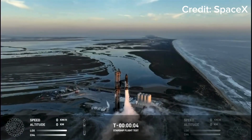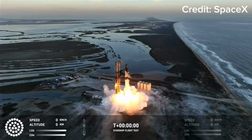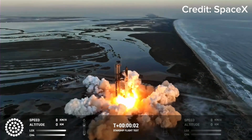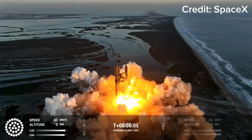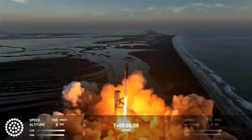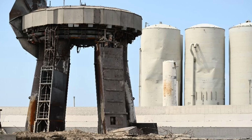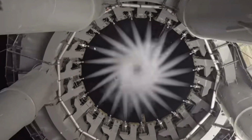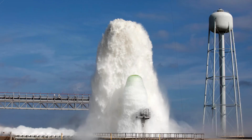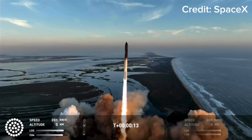During a warm sunrise on the 18th of November 2023, the sleepy city of Brownsville, Texas was awoken by 33 powerful rocket engines roaring to life. People held their breaths as the massive rocket leapt off the launch pad. During the first test, the power of the rocket engines actually destroyed the ground below the launch pad. But now SpaceX has installed a water deluge system which dampens the energy of the rocket. Starship had successfully launched and cleared the tower.